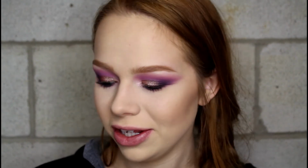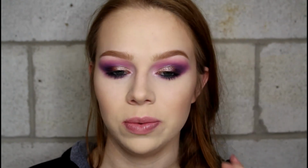I'm going to go in with the highlighter shade in the middle to highlight our face, and I'm going to be using my Morphe M501.